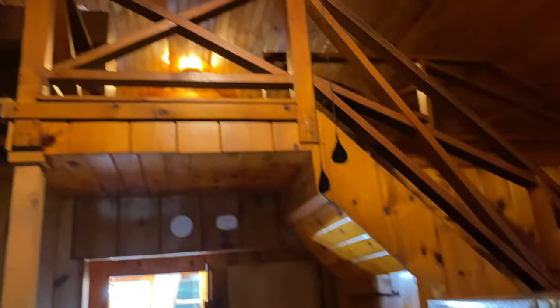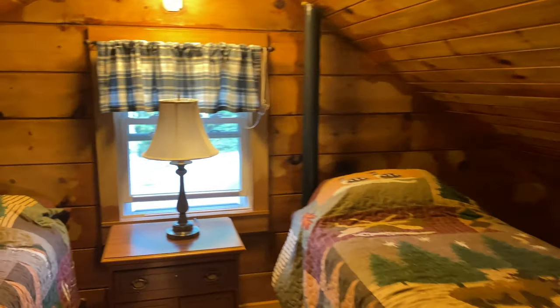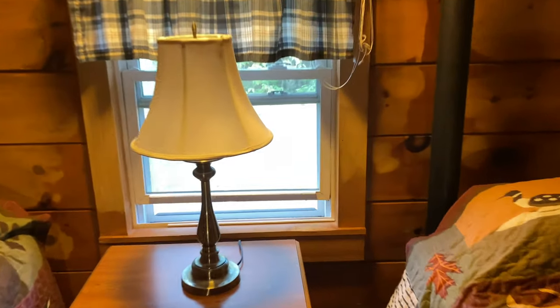You have some really nice couches. Chair to sit on. You have a loft area. So I'll take you up and show you the loft area. See how cool that looks. Here's a loft area. Two more beds, one window. Really, really nice. That's what the outside looks like.